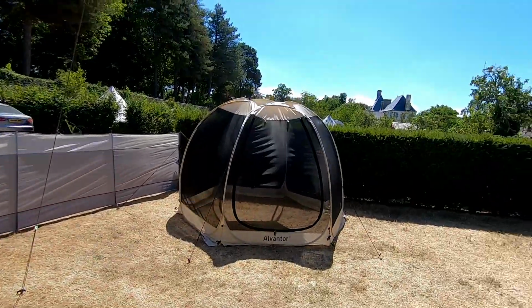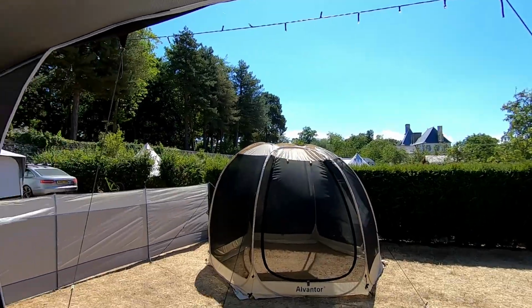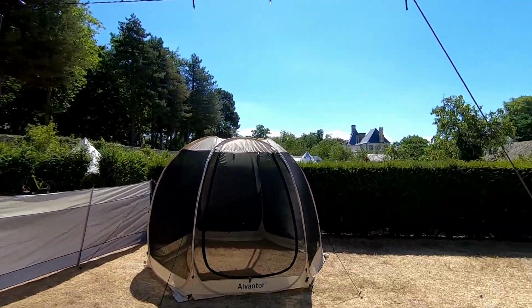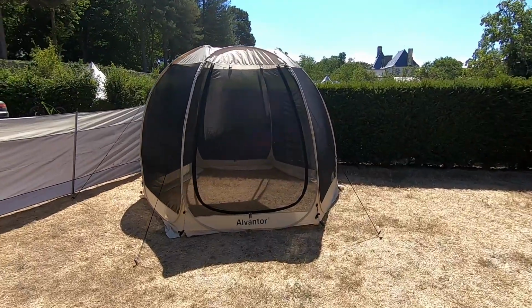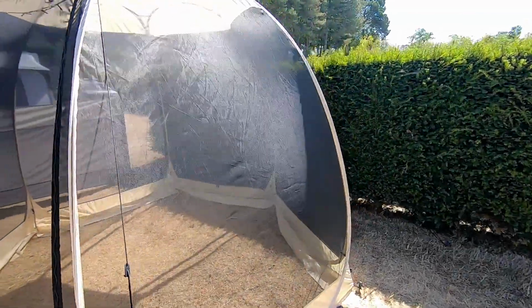As always with our pitches, we go fully serviced, and these are called premium plus pitches. So I'll just show you the pitch. In the distance there you can see the chateau. We're in a walled area, you can see the walls going round, and there are roughly 11 pitches here. That's for sitting in when we're eating, so we don't get eaten by bugs.